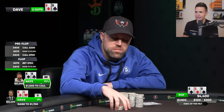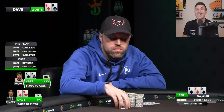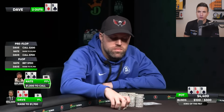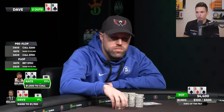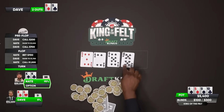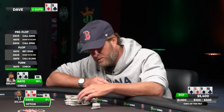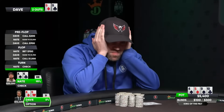Now for Nate with pocket kings, 2 ways to play this. You can decide to 3-bet the flop, meaning raise again here on the flop, making it 4,500 or something like that. Or you can decide to just call and slow down and play the turn. Nate does decide to call, and we take a turn. Turn 10 of clubs. Turn could slow Dave down here. 1,000. Another 1K from Dave.